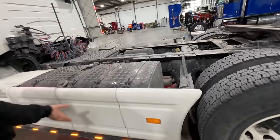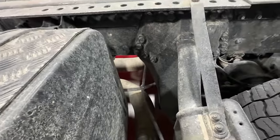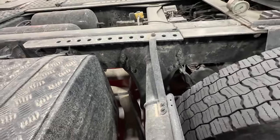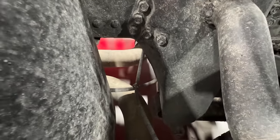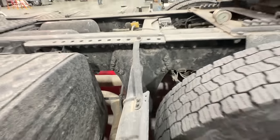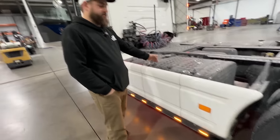All right, so suspension hangers. We noticed this right off the rip earlier: the suspension hangers are quite a bit beefier. And the bolts are quite a bit smaller, but they use a lot more bolts putting the suspension hangers on. Fuel tanks. Huge fuel tanks.